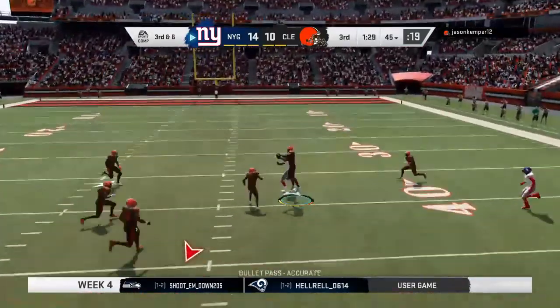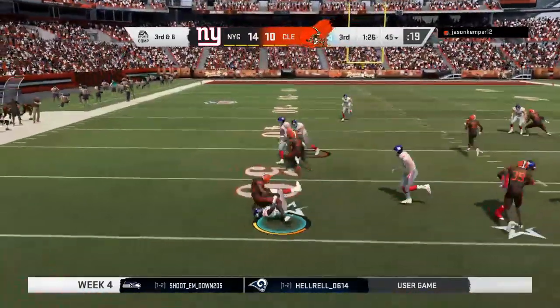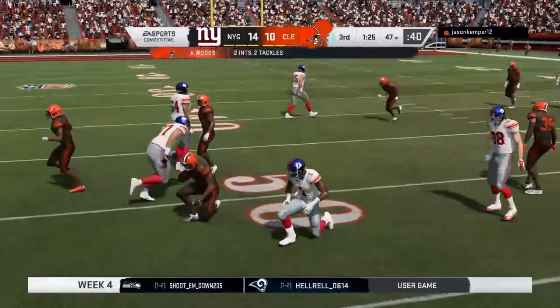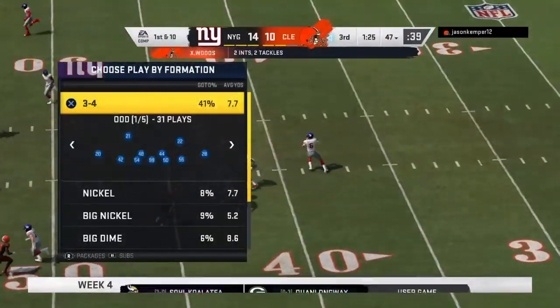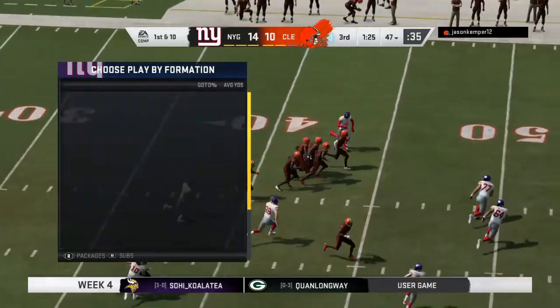From the gun, Mayfield into heavy traffic, and it's intercepted. Xavier Woods with a pick. And the return stops just a few yards shy of midfield. They'll spot the ball at the 47-yard line.